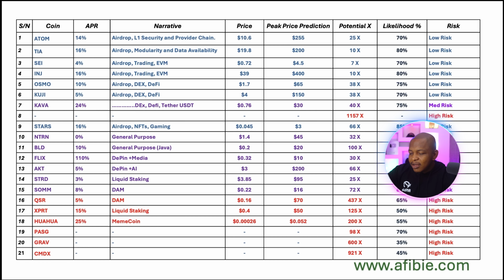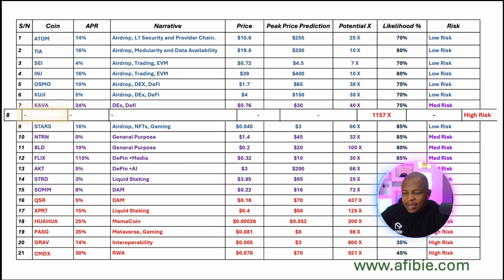The narrative here is metaverse gaming, interoperability, and real world assets. These coins are Passage, Graviton, and Comdex. Now, what is a coin that I think can do 1,157x if all things go right?